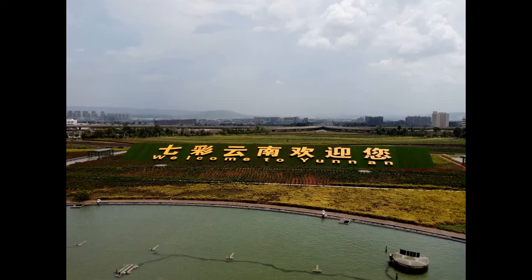I arrived at the international airport in Kunming. Here we can see the Welcome to Yunnan sign as you arrive. Kunming also has a railway station in the city centre and the new South Railway station for high-speed trains, and an underground and bus system.